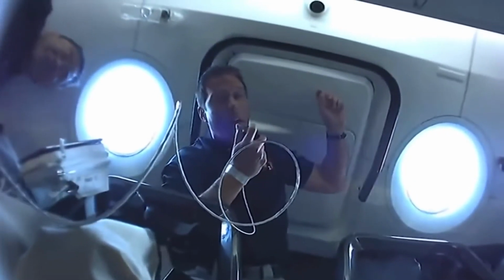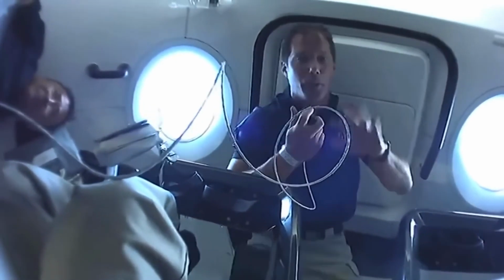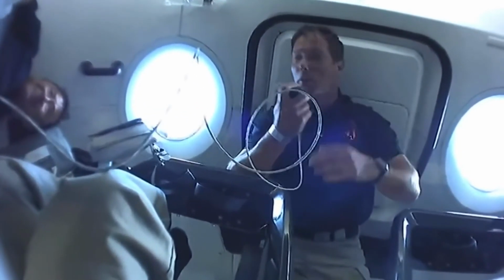So as you see, it's pretty roomy. The ride up was fantastic. This is the hatch behind it. Outside is space, harsh temperature, bad environment, bad stuff. Inside, very comfy. We feel very well protected. Everything is great.